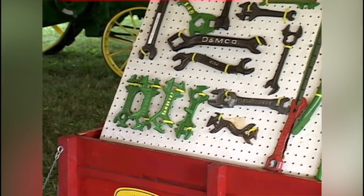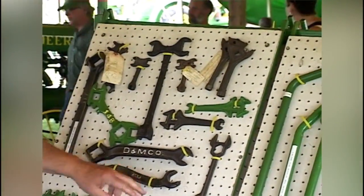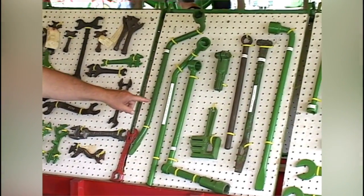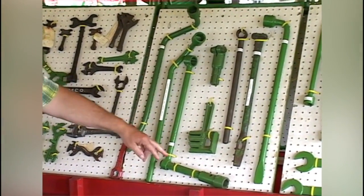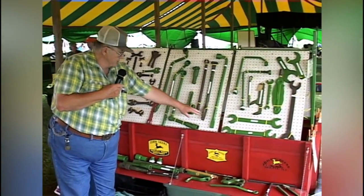There's 9 variations of this wrench, as again, some of the older wrenches. These are the flywheel wrenches for the D's and G's. Wheel wrench, hub wrench with the regular wrench for the extensions. Chain brakes. This is an interesting wrench here.